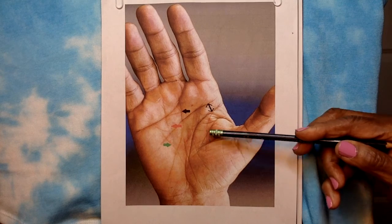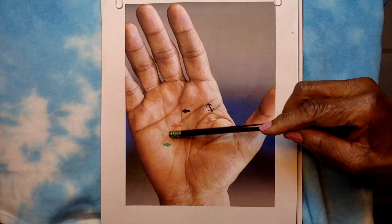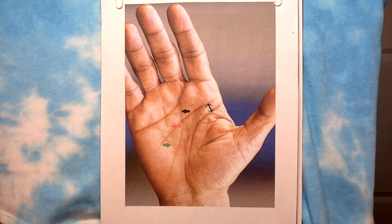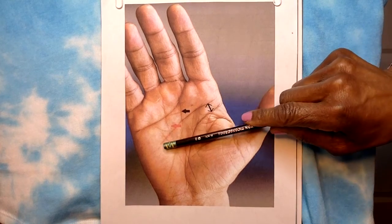This is the Mars line here. And we have, look at this one. I don't know if there's just so much here. This line going up toward the finger. It's a thin line, but that's how they look. That is the Mercury line or health line. And it is solid. It is unbroken. That shows intelligence. That shows someone who takes care of their physical body and mental body, because the headline is strong and very clear.